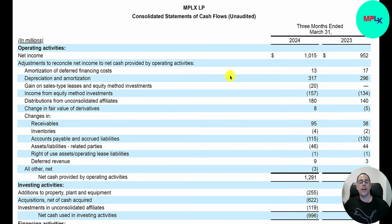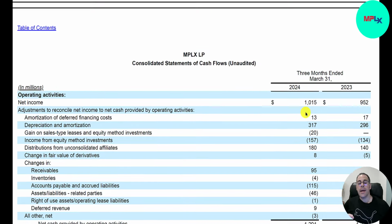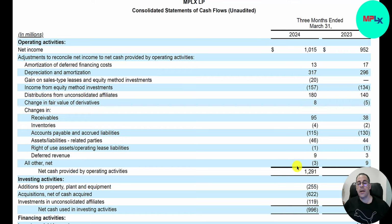Let's look at their statement of cash flows. The first section is operating cash flow, $1.3 billion. That's how much cash they generate from running their day-to-day business. Net income of $1 billion, that's their accounting profit. It's not actual cash. Operating cash flow converts net income into cash.